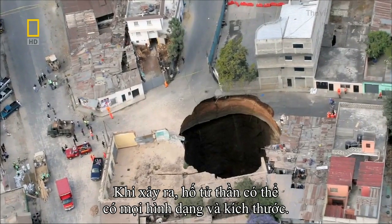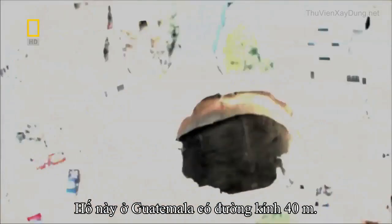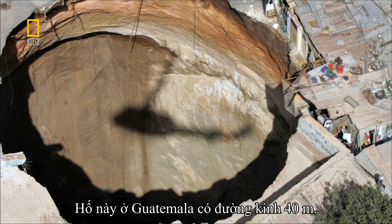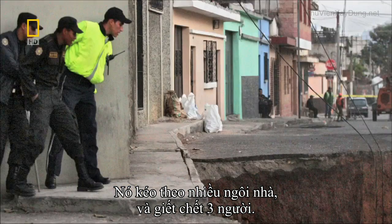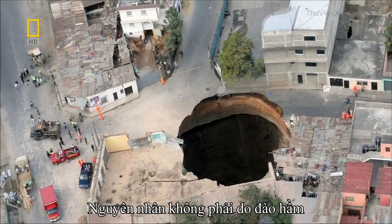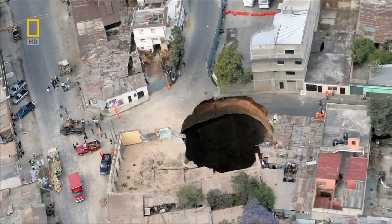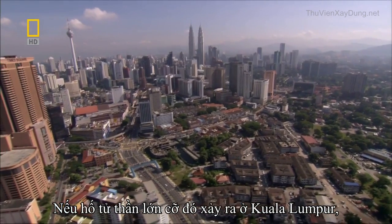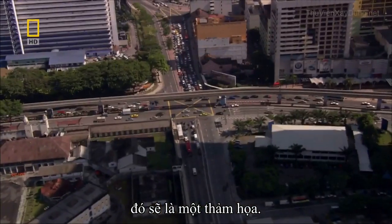Wherever they occur, sinkholes can come in all shapes and sizes. This one in Guatemala was 40 meters wide. It sucked down houses and killed 3 people. It wasn't caused by tunneling. It occurred suddenly after a major rainstorm. If a sinkhole this large happens in Kuala Lumpur, the results could be catastrophic.